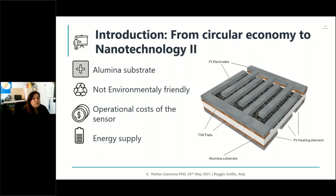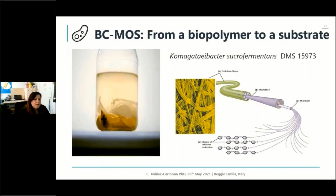So we put our attention on changing the substrate, and we used another kind of nanotechnology, using a biopolymer. In this case it was bacterial cellulose extracted from this kind of microorganism that has a hell of a name, Komagataeibacter sucrofermentans. As I said before, our biopolymer was bacterial cellulose. This microorganism was first isolated from blueberry vinegar from China, and this kind of bacteria is aerobic, so it develops in the interface between air and the container media.